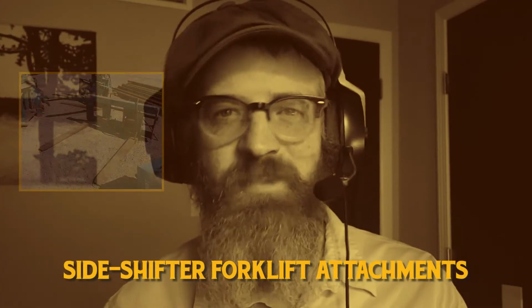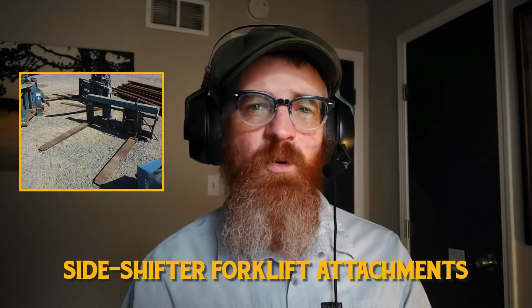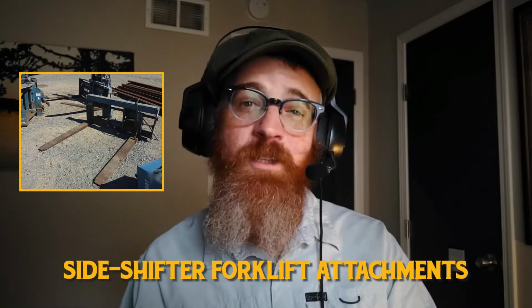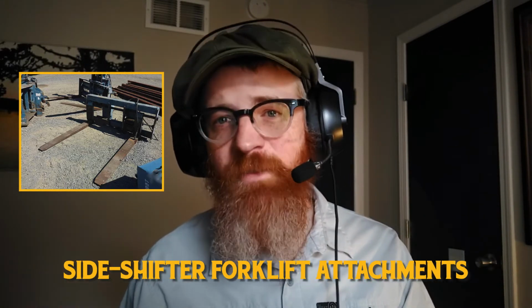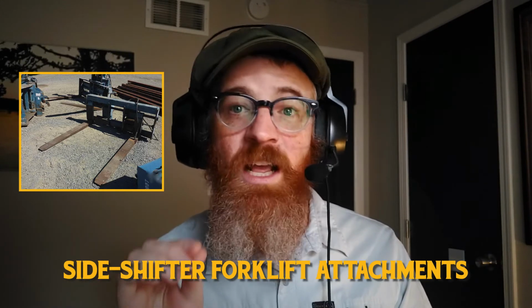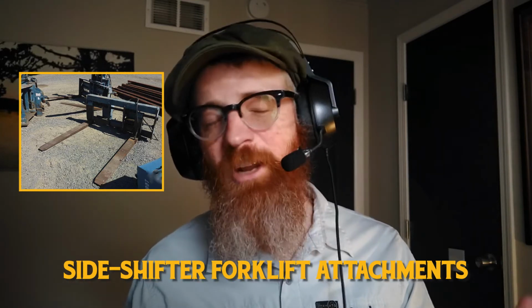Side shifter forklift attachments. Do you need to retrieve or load a pallet from a space that won't allow for a head-on approach to a shelf or truck? A side shifter forklift attachment can help. Whereas many forklift attachments attach to the existing fork, a side shift attachment allows the forks themselves to move right or left, controlled from the operator's seat.